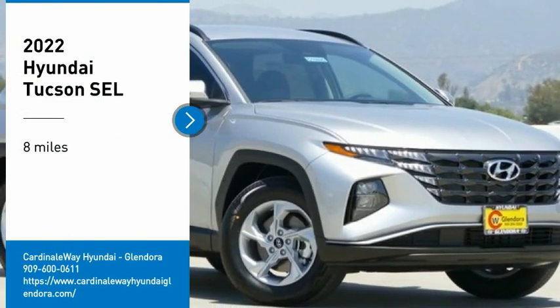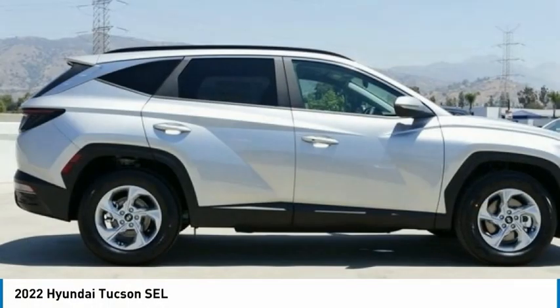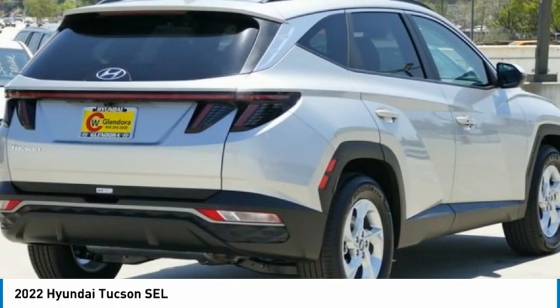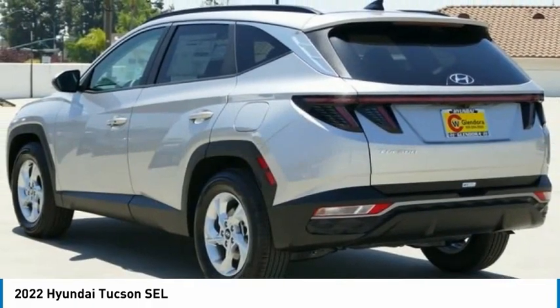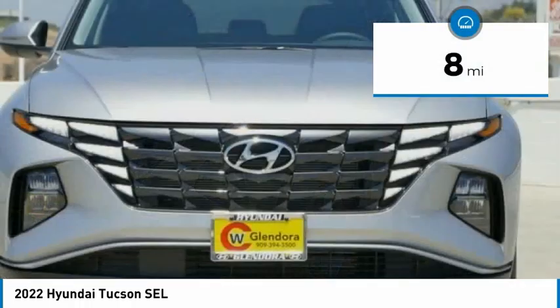To show you the 2022 Hyundai Tucson. The Hyundai Tucson is Hyundai's first CUV to be designed in Europe. Tucson takes the boxy utility vehicle and transforms it. With flowing curves, graceful lines, and style to spare, it's the future of the crossover. This vehicle has less than 100 miles.